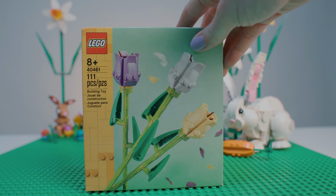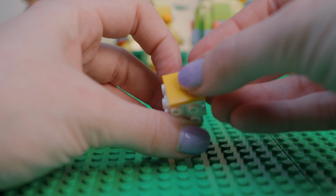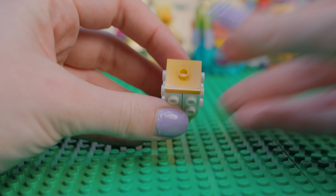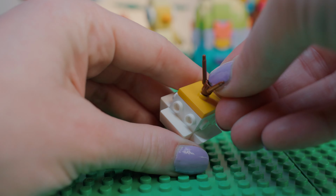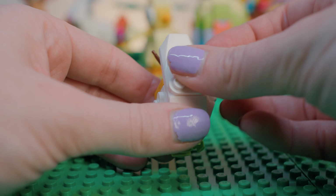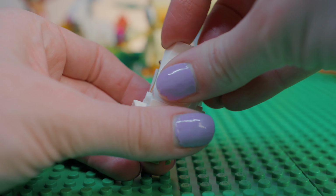Lastly, let's build these tulips. Flowers are another beautiful example of new life. Tulips are one of the first flowers to pop out after winter. They also grow in many different colors that all mean something different. The tulips I'm building are white, yellow, and purple.